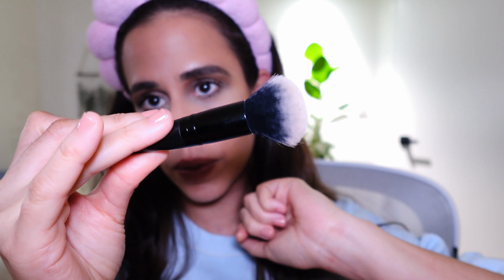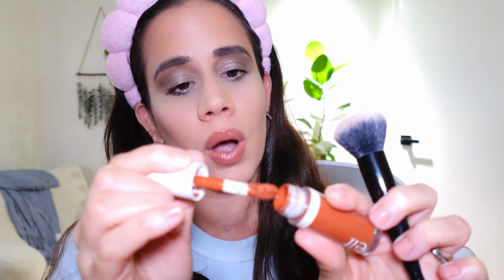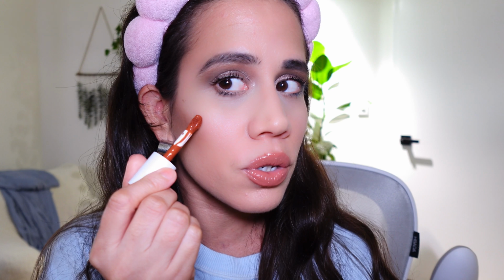I love the size of this brush. I mean, it's just perfect for the cheekbones and it does the job. This comes out with a lot of pigment, so I am gonna scrape off some of that because I don't need all that. And I'm just gonna go in with one dot. Let's get closer. You can see how this performs.